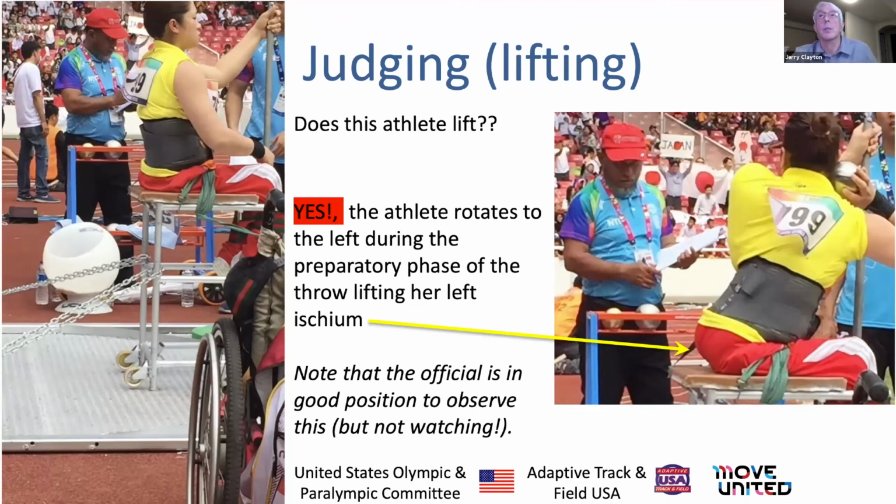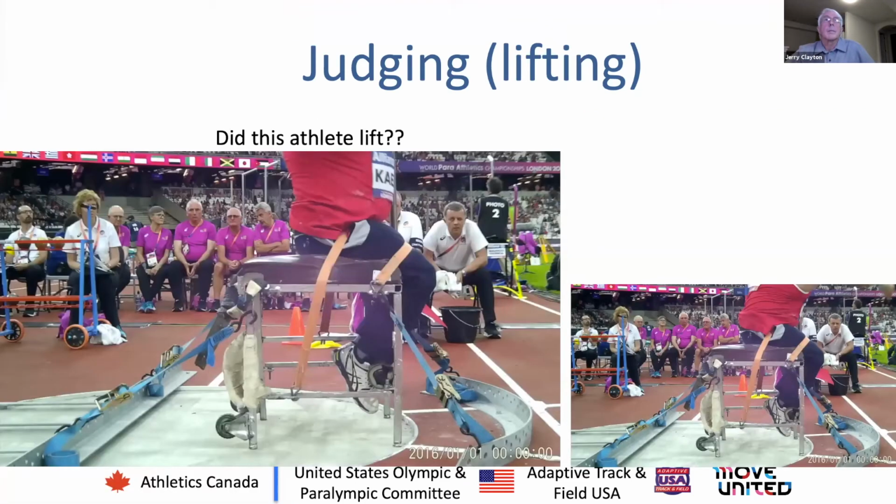And if you're a coach, you know that follow through is really critical to having optimal performance. And it's our job as judges and referees to keep a close eye on this. And that is because we want to ensure that the competition is fair for everybody. Absolutely. Okay, question is, in this particular picture, we're going to run the video, and the question again is, does this athlete lift?